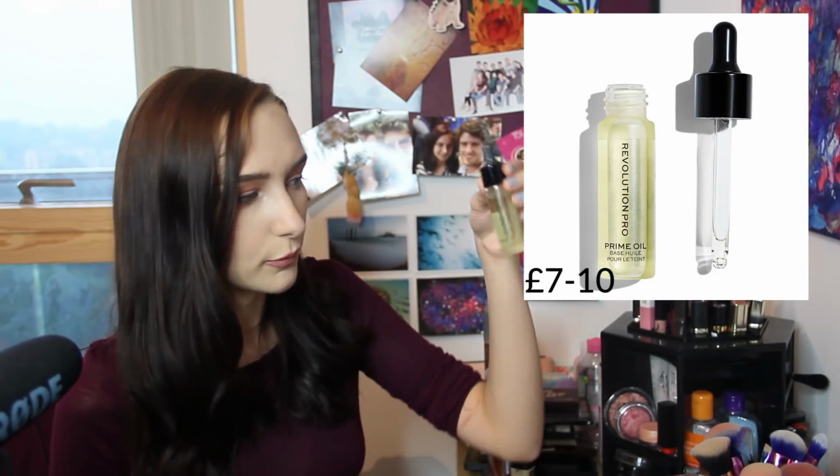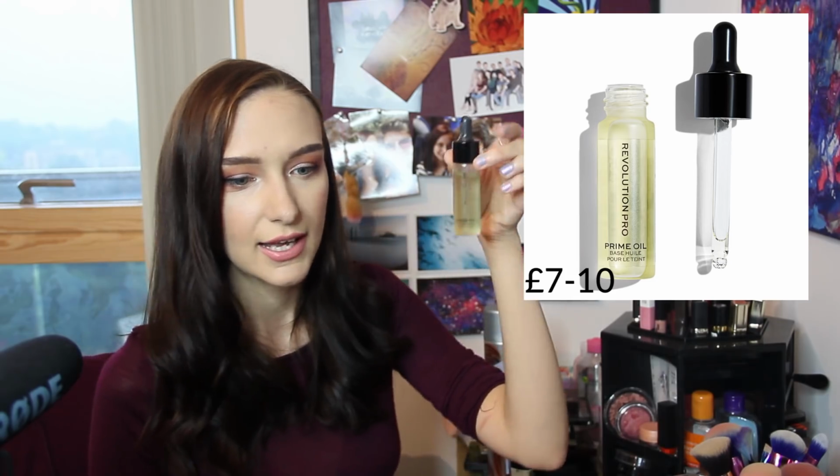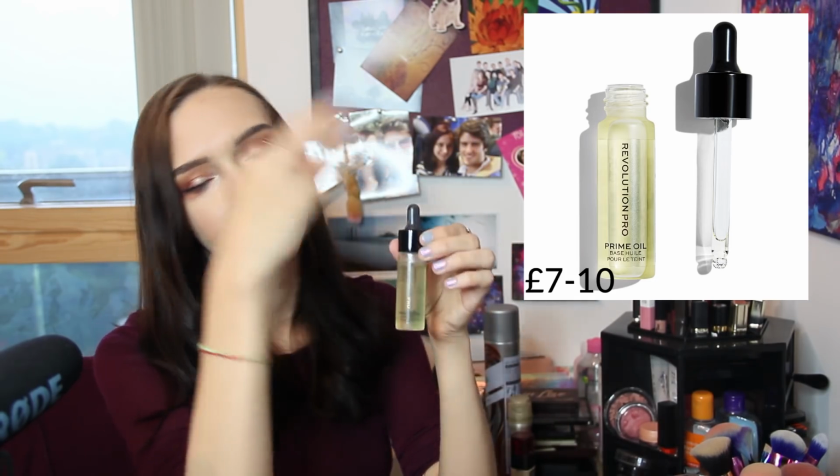Otherwise, if I am wearing makeup, the primer I'll use is this Revolution Pro Prime Oil. It's a little dropper type thing, and I just pop a little bit on my skin and massage it into my face, or use a sponge to tap it down all over my face. It apparently has some vitamins in it, which is supposed to be good for the skin. I don't know how it works. Basically, this little thing was £7, and it is amazing. It leaves my skin feeling so soft and hydrated, and it makes my foundation last for a full day of work, which is great if I'm filming multiple videos in one day.